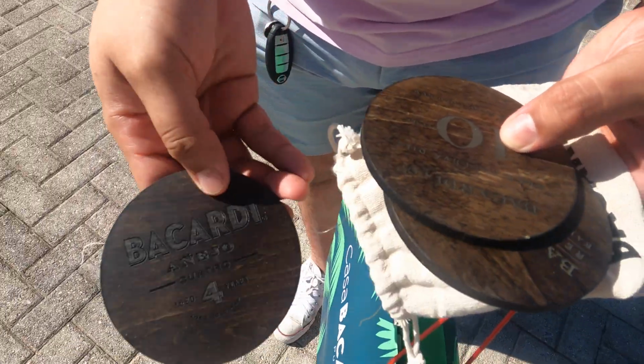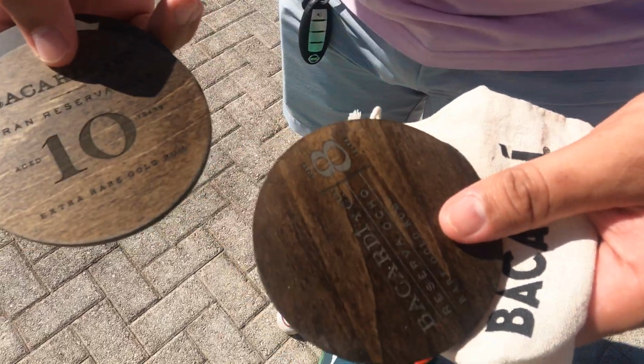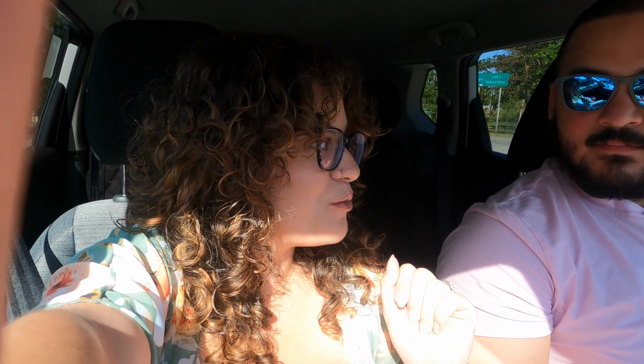So you have the 4-year, which you tried this one. Mm-hmm. The 10-year, which is the one that we bought. Mm-hmm. And then the 8-year. Very nice. I'm excited. So tour is done. Wanted to give a quick shout out to William, which was our tour guide. He was awesome. So the tour is all in English.